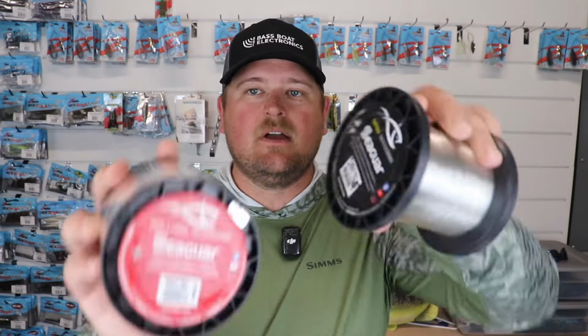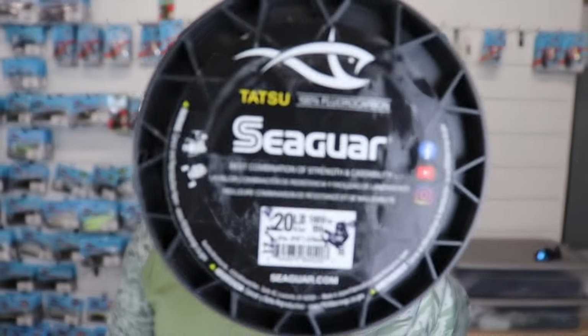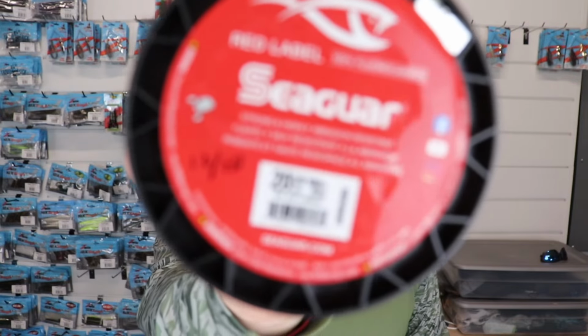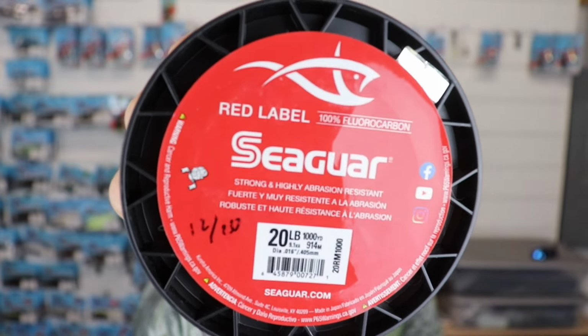So let's talk a little bit about some of the things that I really pay attention to with the different presentations that I use when it comes to the same size line. Here we've got Tatsu from Seaguar, which is top shelf mainline fluorocarbon, in 20-pound test. And then we've got Red Label. Tough as nails, super awesome, strong, abrasion resistant line, but much less expensive. Both of these are awesome. I use both of them on a regular basis. I may even use Red Label even more.